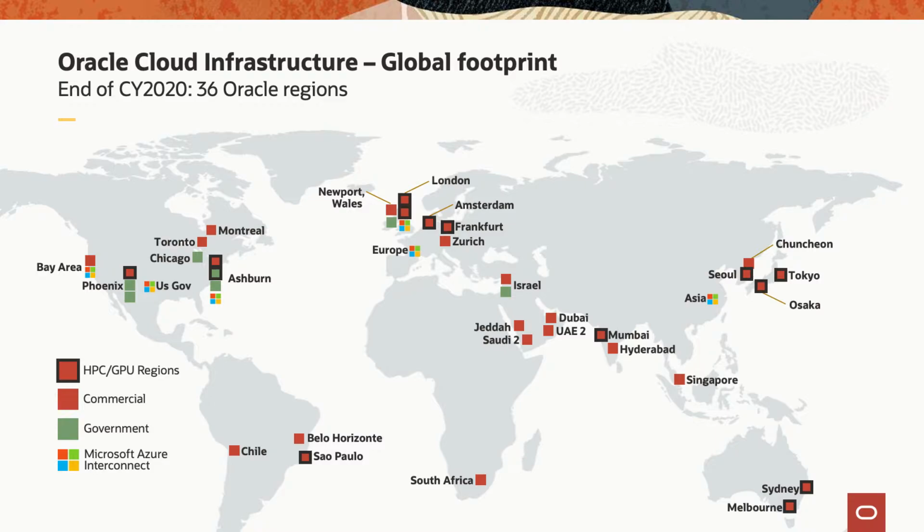Our footprint globally is growing rapidly. By the end of 2020, we will have 36 regions launched, with 14 of these regions containing HPC and GPU offerings.